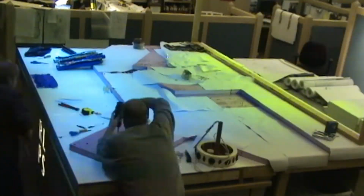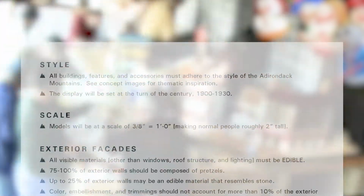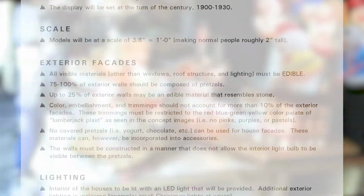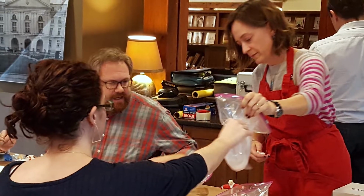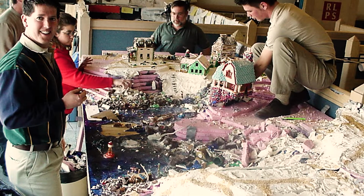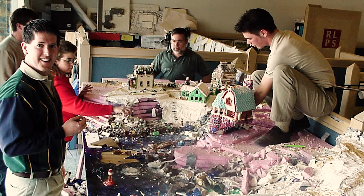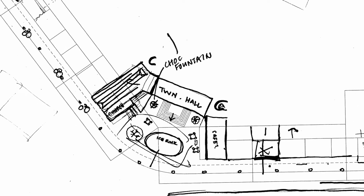RLPS usually begins planning our gingerbread display in early fall, with active construction starting around Thanksgiving each year. We start by brainstorming concept ideas and ultimately define the design rules, which vary each year. These rules sometimes get stretched a bit by our creative teams, but they do help us make sure everything is designed to the same scale and fits in with the theme for the year.